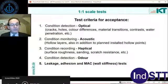We did look at odor, because essentially if these things smell really badly and that smell is going to transfer out of the manhole and cause upset for the public, or be an issue for, let's say, health and safety, that had to be considered. And as I was saying, overall, we were looking to see if there was physical leakage visible. We did adhesion tests to see if they would pull out, and we also did some wall stiffness tests using something called the MAC extensometer.